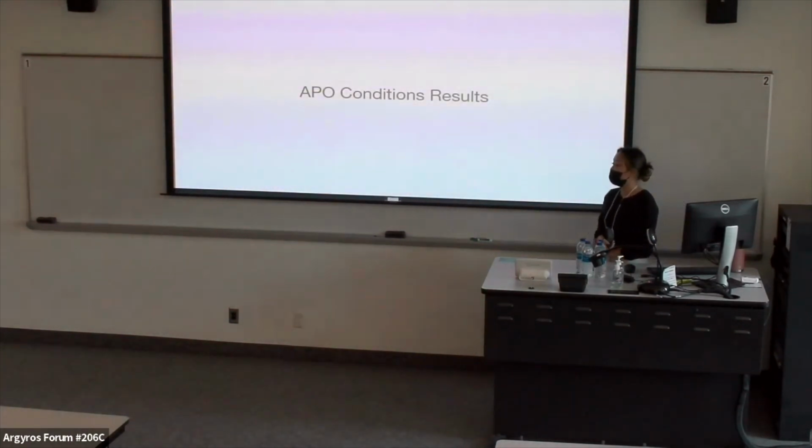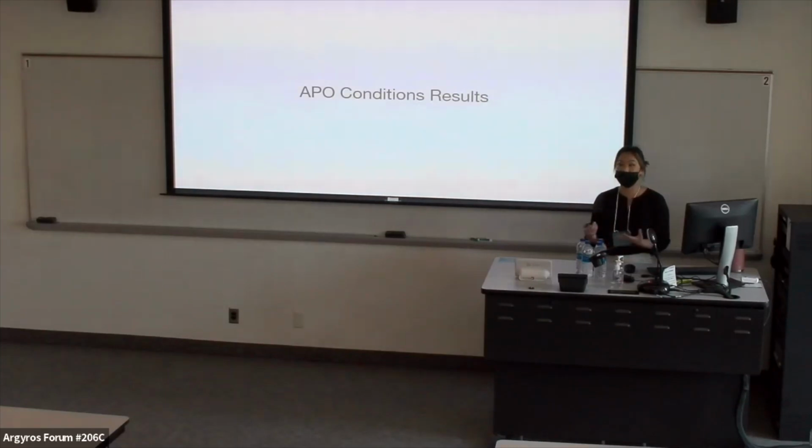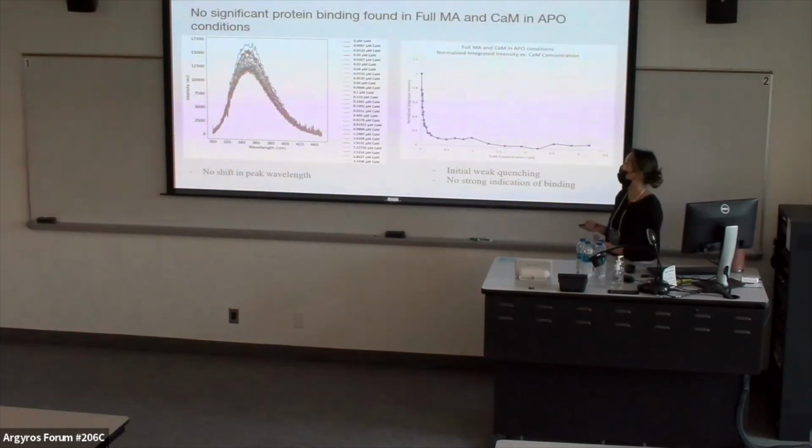Moving on to our APO condition results. We see very similar results in all of these trial runs because of the calcium dependency of this interaction. Here we see the full MA and calmodulin in APO conditions. There is no presence of a blue shift occurring. We still see this rapid decrease of emission intensity, but we do not see that protein binding curve and gradual increase, which tells us that there's no significant protein binding.